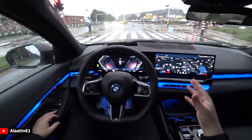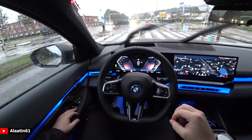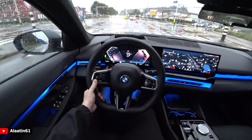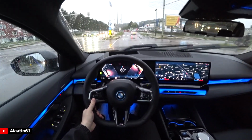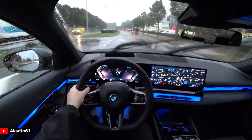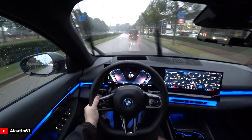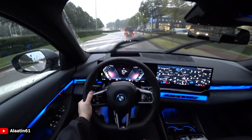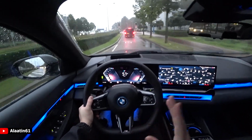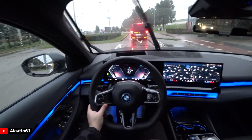3 different packages available: normal 5 Series, M Sport and M Sport Pro. With the M Sport package, like this one, you get the chrome grille in the front and chrome details. Full throttle. It is a little bit slippery. And with the M Sport Pro package, you get the kidney grille in high gloss black. It's an active grille, as you already know, and it opens and closes on the engine variants.